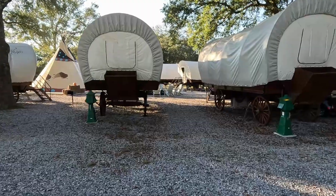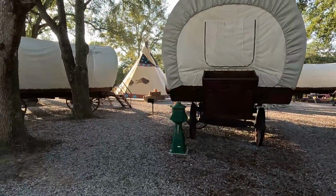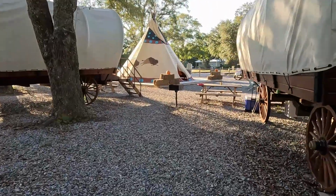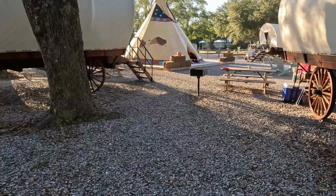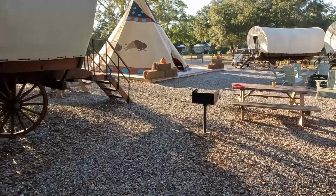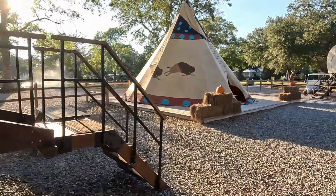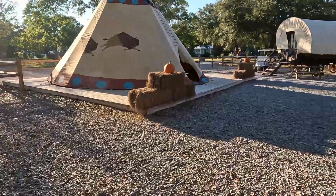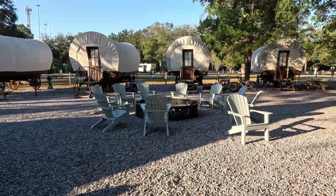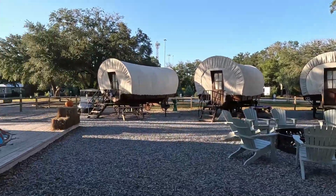In the wagon circle, they have a big fire pit. And then they have a teepee in here also. So, this is what we have. Here's the fire pit right there, and then there are the wagons. As you can see, they're all circled like they would be in the olden days around the fire.